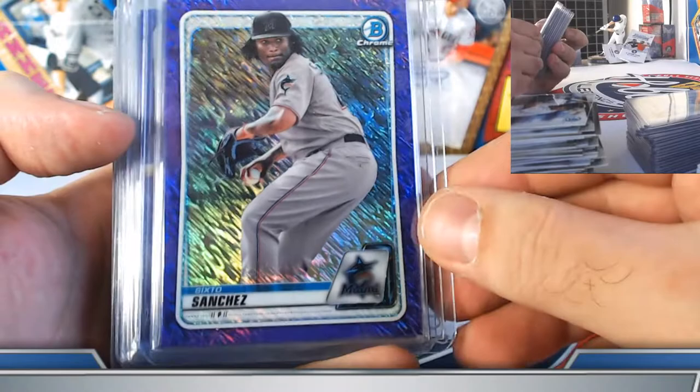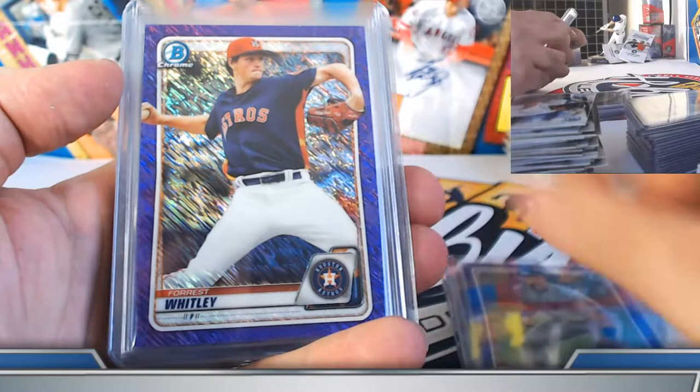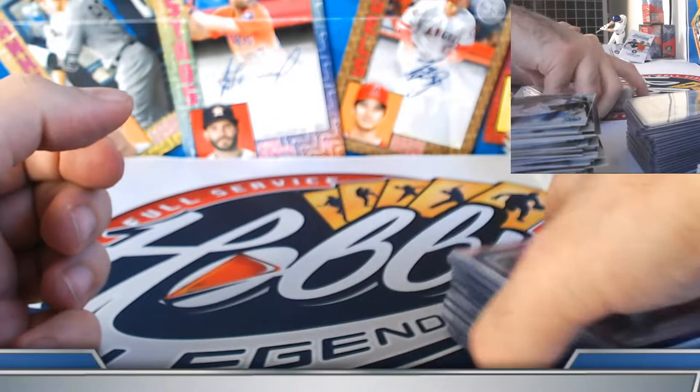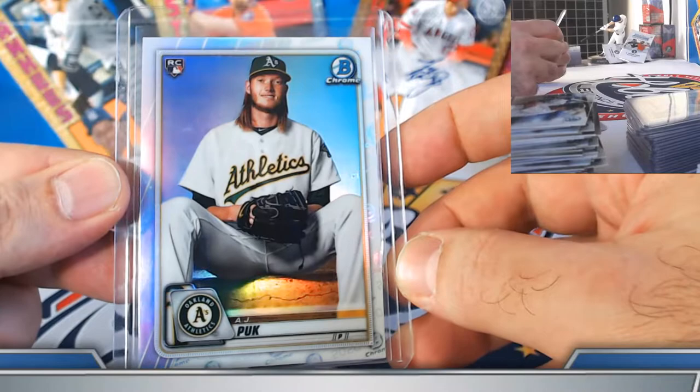Sixto, Robert Puason, Dylan Carlson, Brujan, Batty, Hall, Bush, Whitley, Presser, Santillan, Jensen, and Vientos on the purple shimmer refractors. We did have two Farm to Fame inserts in this case, Hank Aaron and Mariano. We did hit one variation short print in this case, AJ Puk. Congrats there.